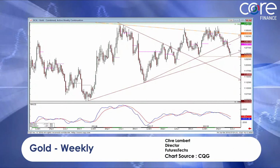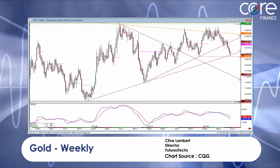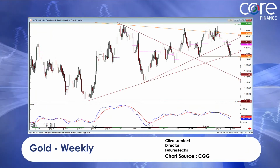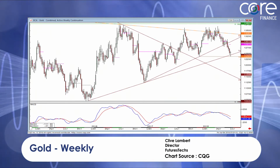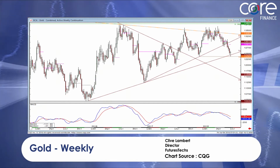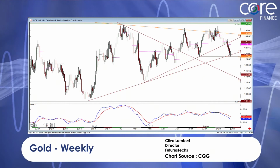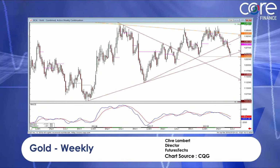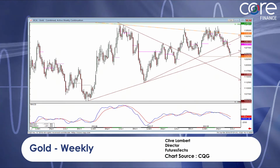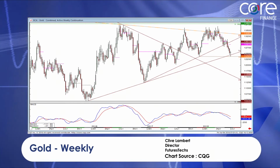Okay, let's move on to the third slide, the gold weekly. Being a dog, is it likely to go down, onward and downward? It has been a dog, but 1238 was a significant low, a bounce from the tail end of last year, and we hit that level pretty much to the tick earlier this week and found buyers. So is there some hope of some salvation here for the beaten up bulls?